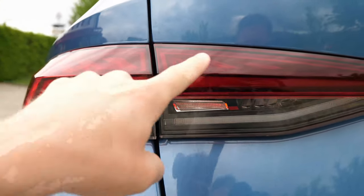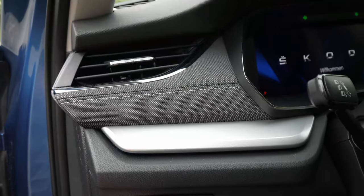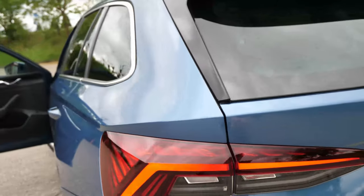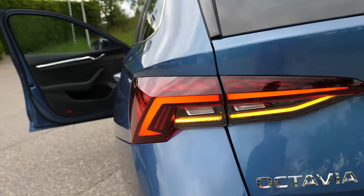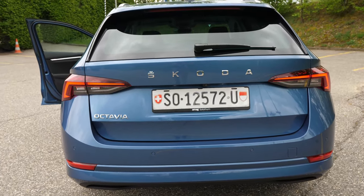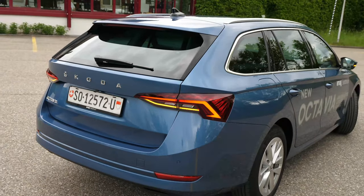Full LED light in the back as well. Let me turn it on for a second. Here is the place where you can turn this on, just like that. Right now you can see the LED light right there on the tail light as well. At night they look super nice. You have to see this car at night. It has amazing ambient light in the interior and also in the exterior. So they look super nice.